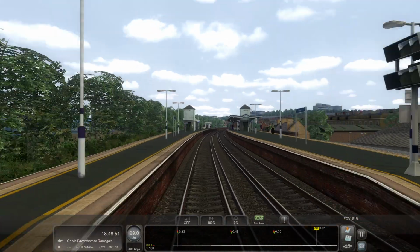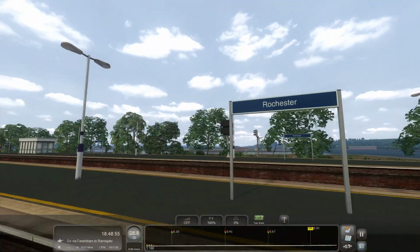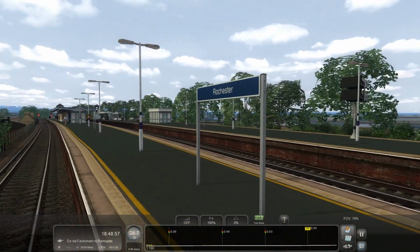I've also got, I thought I deleted my 2005 to 2015 ECML South pack. I thought I deleted it by accident. I hadn't.